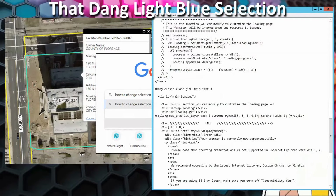So, sure enough, again, Geonet, this little tiny piece of code. Next slide, please. Right here. That's all it took. You can change the length and thickness of the line, and also the color. So, next slide.